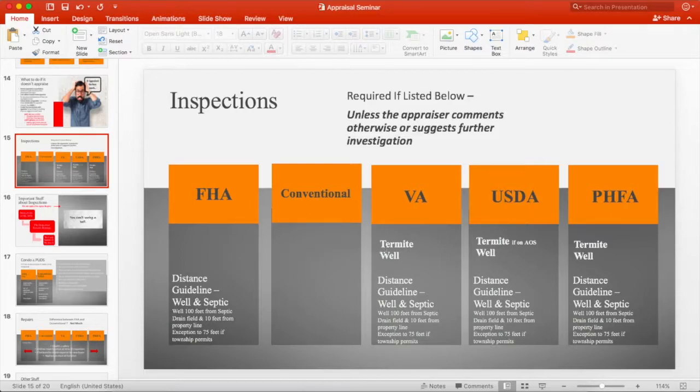Everybody knows that. VA requires the termite and well, if there is a well on the property. USDA requires termite if it's checked on the agreement of sale. If it's not checked on the agreement of sale, they're not going to ask for it. Again, they also require the well tested. And then PHFA, regardless of if you go PHFA with a conventional, VA, USDA, it doesn't matter. PHFA will require a termite and a well inspection as well.